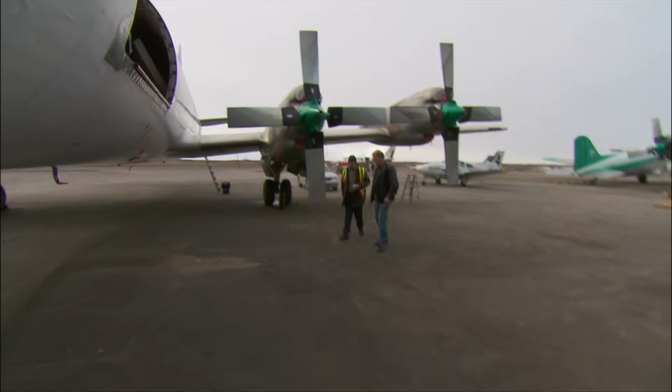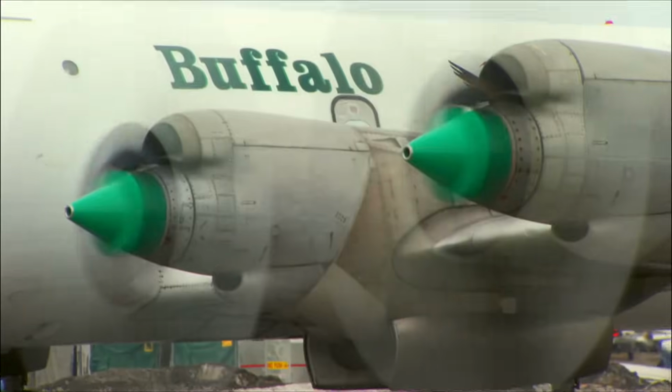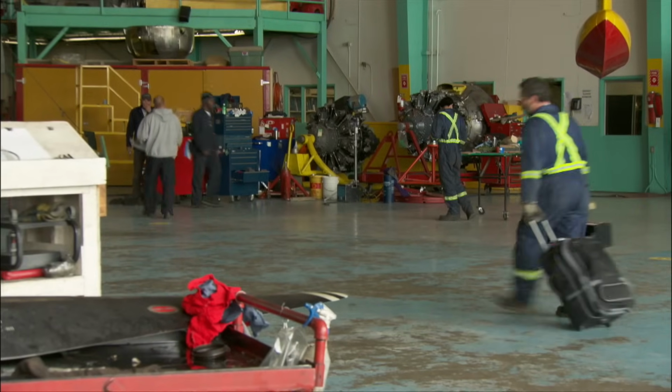So the job's back on. We're going? Yeah. Luby's on the plane, while Juan's left on the tarmac. It can't be easy seeing the Electra off, and with it, $3,000 in additional wages Juan was counting on.